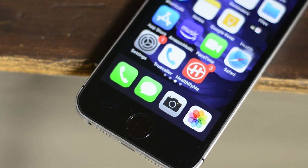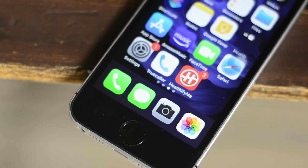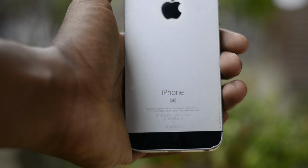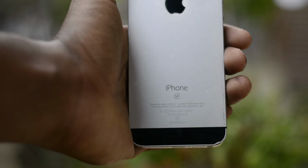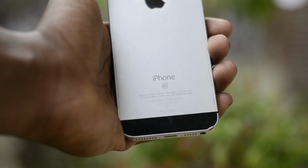Now, if your kid who's gone to college wants an iPhone, but you don't want to spend a fortune on a new iPhone, then you can get them this. Since this is their first iPhone, this will help them get into the ecosystem and let them understand how everything works on the Apple side of things.